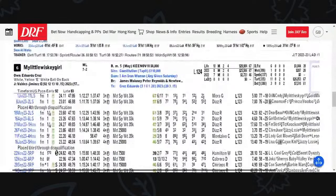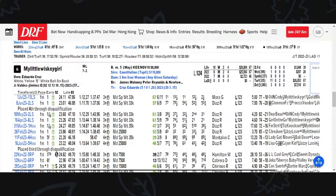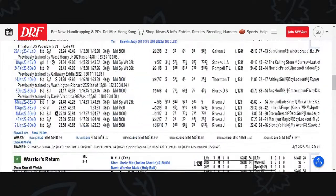My Little Whiskey Girl. The problem is with a horse like this who's 0 for 18, you can't trust him. But she actually fits in this group. 5-1, 10-6 in race number 5.